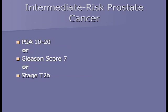Intermediate risk prostate cancer, the words "or" are in bold. So any one of these three things will make you intermediate risk. If your PSA is between 10 and 20, if your Gleason score is 7, or if you have stage T2B disease. Again, that's something that you can feel with the finger, also on one half of the prostate, but a little bit bigger, taking up more than one half of one side of the prostate.